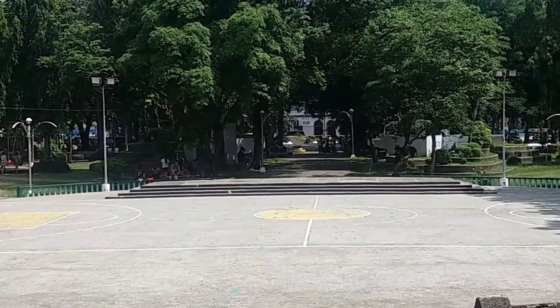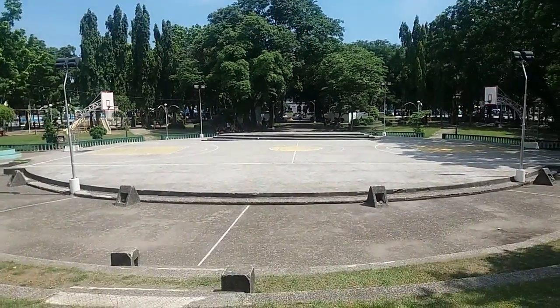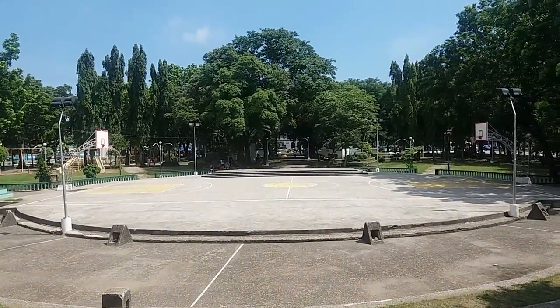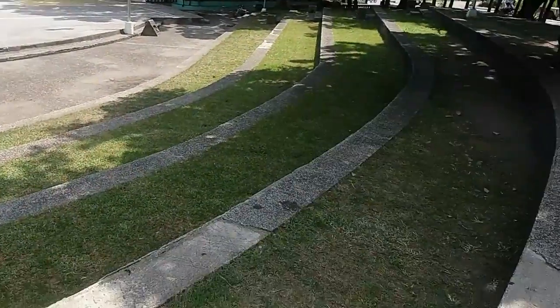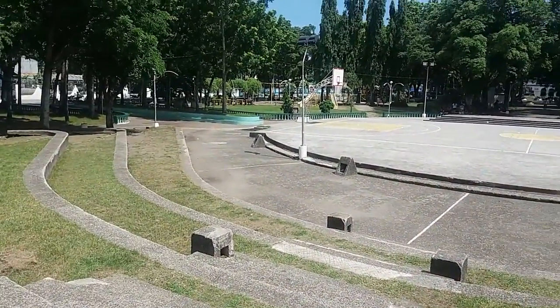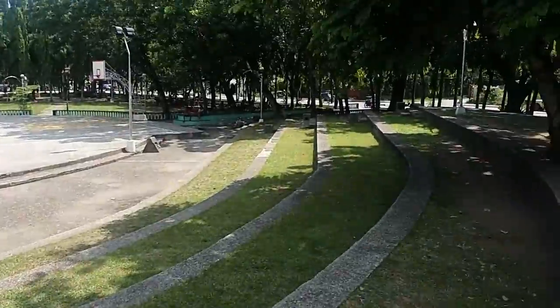There's a raised section there at the other side. They use that for a stage. So you can have a stage there, and they've put grandstands up here sometimes. So that's kind of cool. It's a nice little setup.